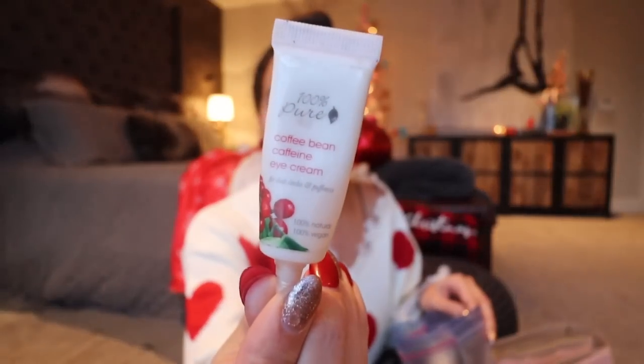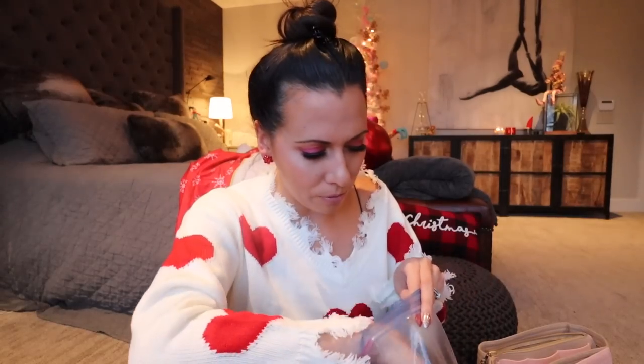Okay. This is by First Aid Beauty. Coconut skin smoothie priming moisturizer. I love this stuff. I don't shut up about this. Apparently I feel like I need a lot of eye creams on an airplane. This is the 100% pure coffee bean eye cream. Amazing. I have it in a full size.